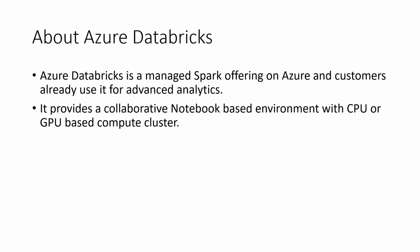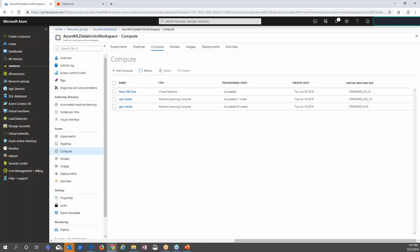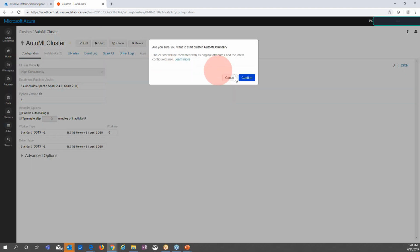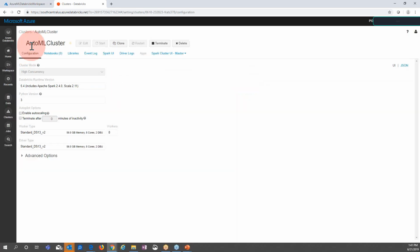Now that I'm thinking about it, we need to be over there in the window because I need to turn it on. So I'm going to be in Databricks right now. I'm actually going to go to my cluster and make sure that my cluster is running so that by the time I want to use it, it will be here. But let's look at what it is.